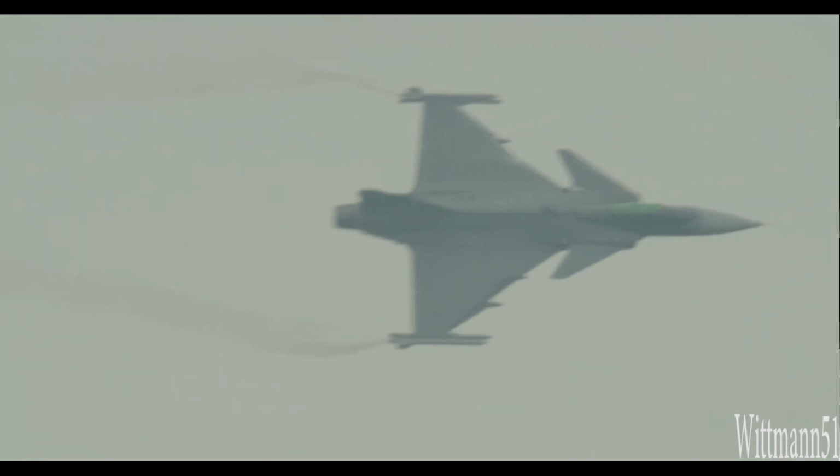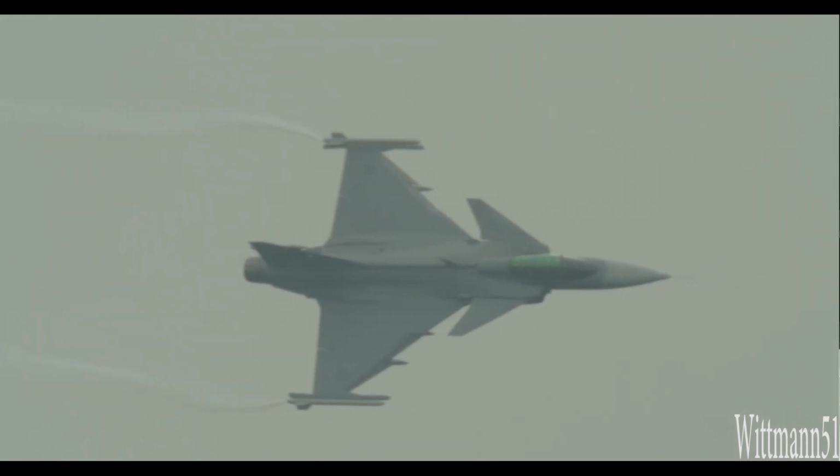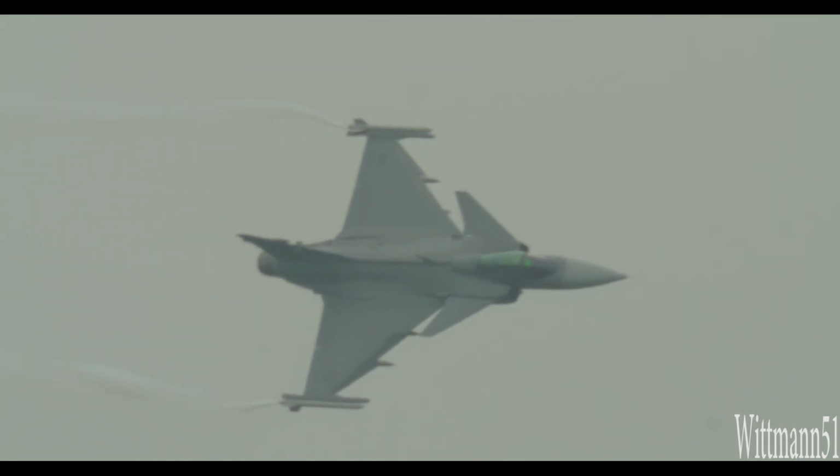And we expect Peter to now come in, rolling in through 180 degrees prior to his inverted pass.